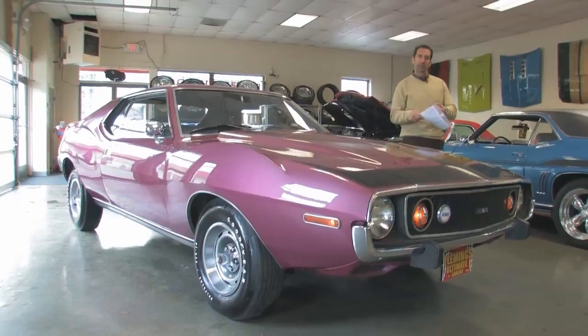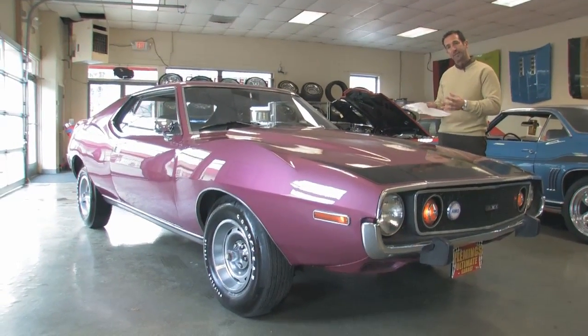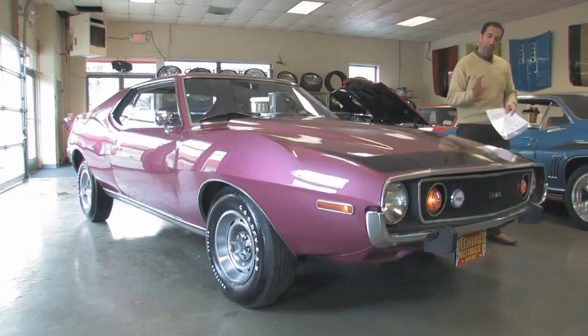We have the owner's manual of the car. We have the original window sticker with the car. We have some owner documentation, a full folder of receipts for the restoration, and then we'll walk through that, and we can also show you those. They do a great job with these cars.